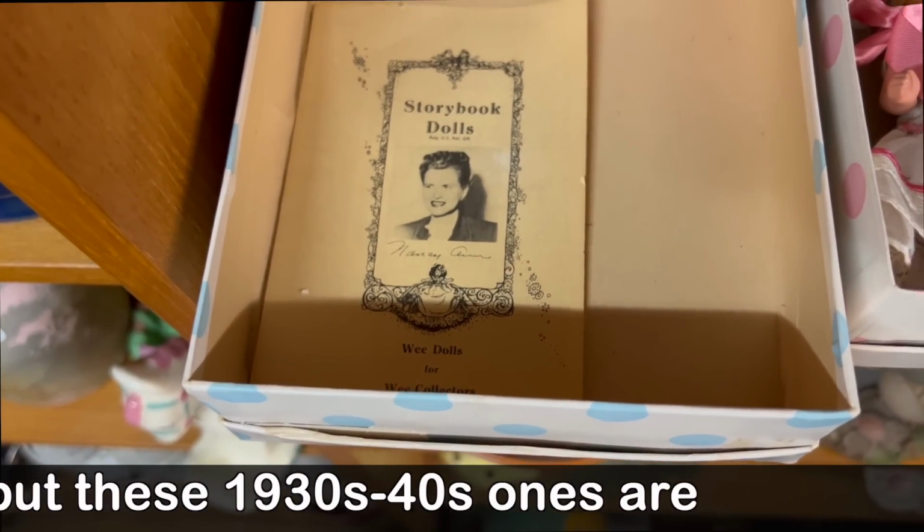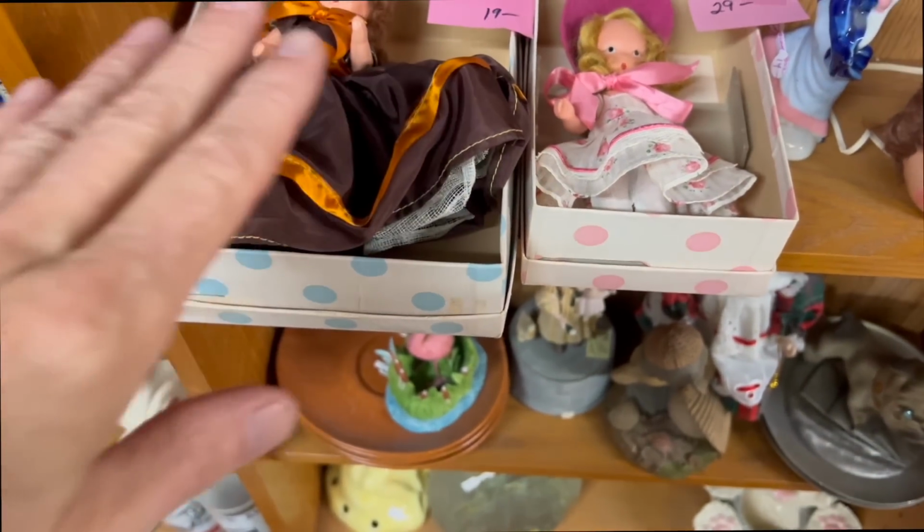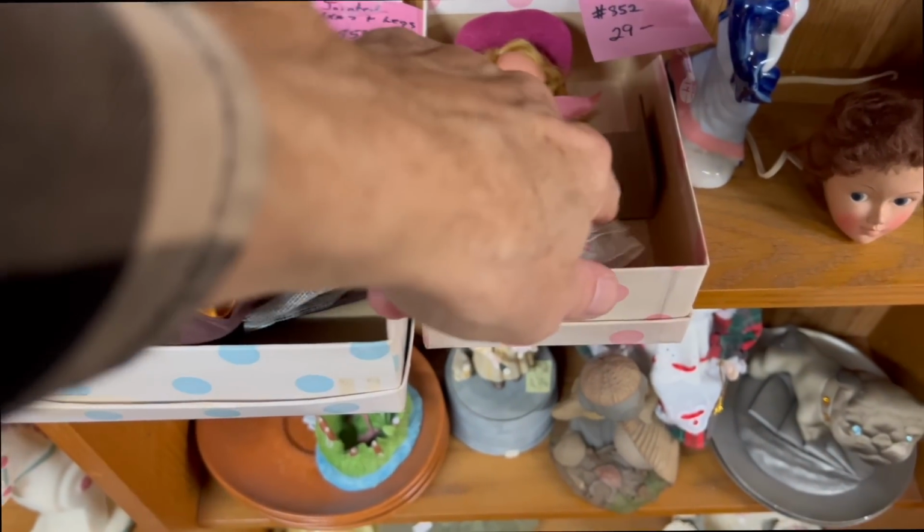There is Nancy Ann, who started all of this. This is nice that it has the original polka dot box and the literature that went with it. Sometimes they even have a little band around their arm that tells who they are.